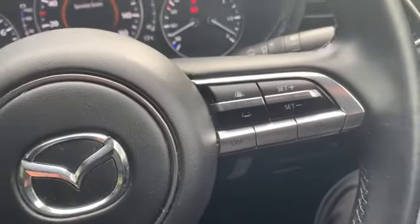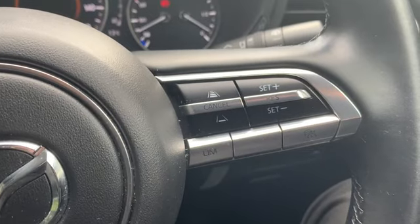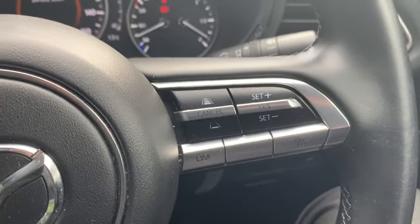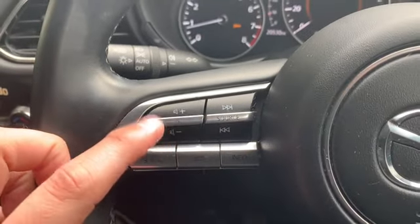On the steering wheel, we've got your cruise control and speed limiter. This car does have adaptive cruise control, so you can set it, and if a car does pull out in front of you, the car will decrease in speed to set the desired distance. Also got your volume controls, which are nice and easy to use.